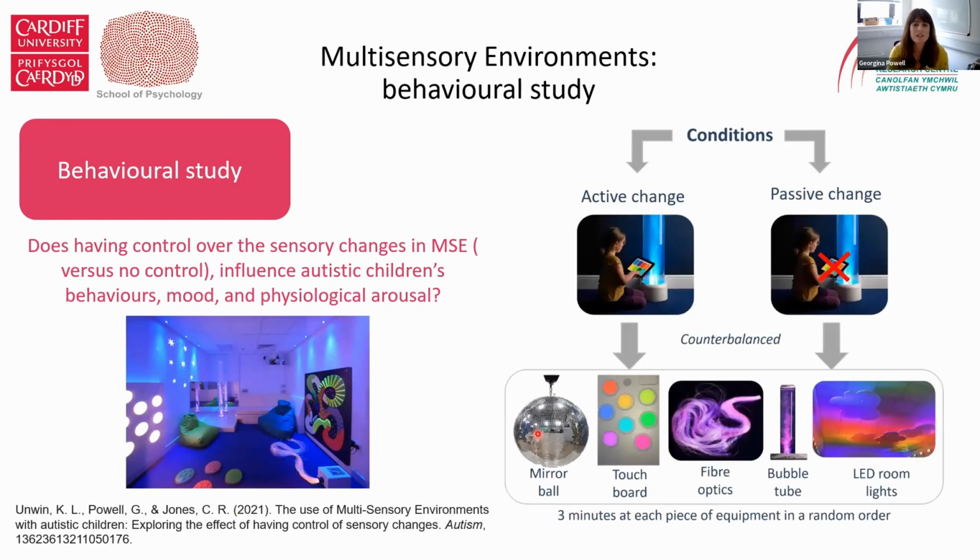And the design of the study is that we have 2 conditions. So we had an active change condition, and in this condition the children were given complete control of the sensory changes within the room. They were given an iPad so they could change the colour or the sounds of the different equipment they were engaging with. And then we had the passive change condition, and here the sensory changes cycled through automatically, or the experimenter made the changes in the room.